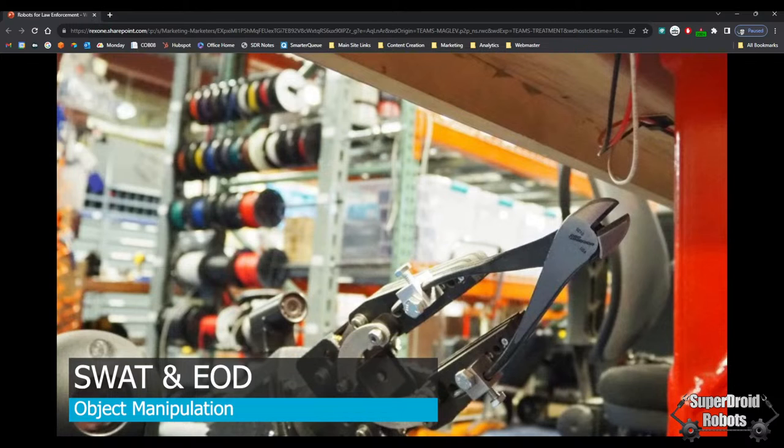As is a variety of different ways to manipulate the environment, whether it's accessories such as the clippers, and what other kind of accessories have you seen, Dylan? Yeah, so you've got nips here, and we've also used things such as tire punches, window punches, disruptors, of course, and then we even have a hook too.